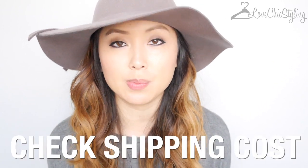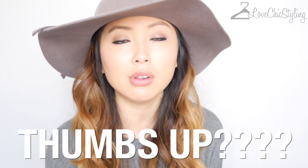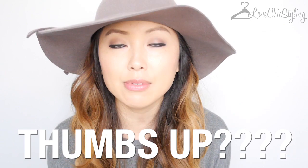Okay, so my number one tip, and what I usually check out first when I am on a brand new shopping site that I've never been on before, is that I check the shipping cost. And it's always ideal if it's a flat rate, so if it doesn't depend on the weight of the items or how many items you're getting. That's always the best scenario, and usually I only shop on online stores that have flat rate shipping because then you actually know how much you're going to be spending.